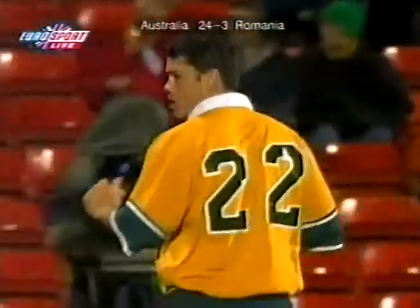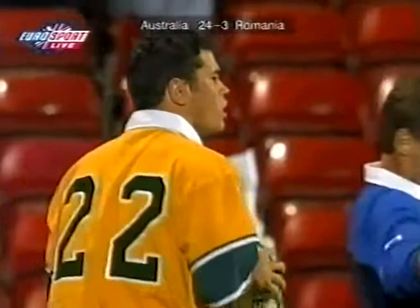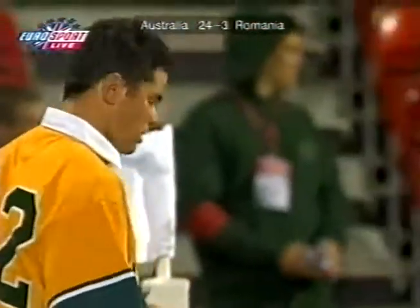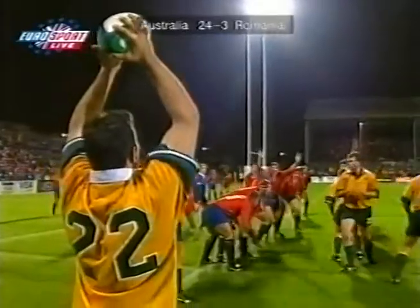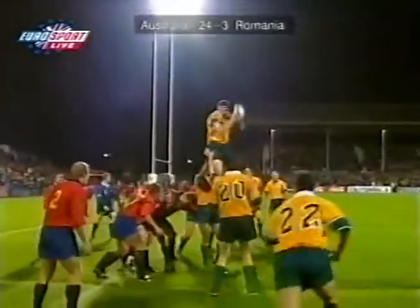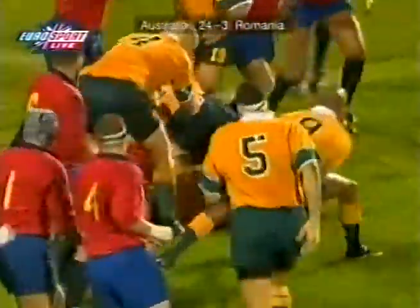Rod McQueen, I think, looking to play a lot of players, give everyone a chance to play, experience the World Cup rugby and get a game under their belt. So blood in a few guys in this opening encounter. Jeremy Paul, the replacement hooker from Canberra. John Eales at the front. Jeremy Paul tackled by Draguianu.